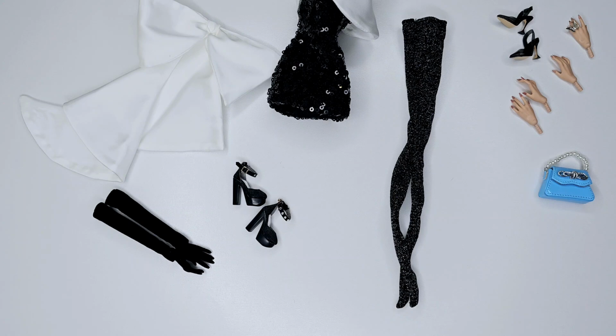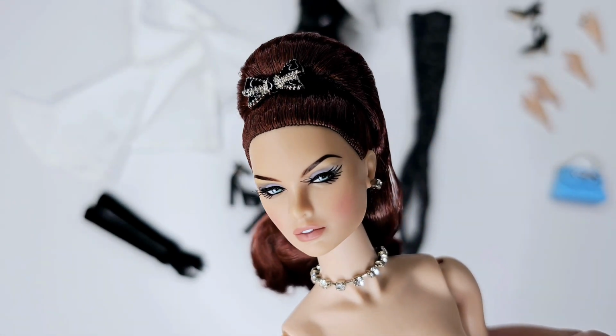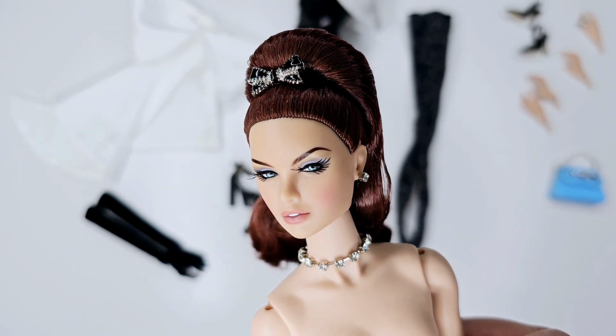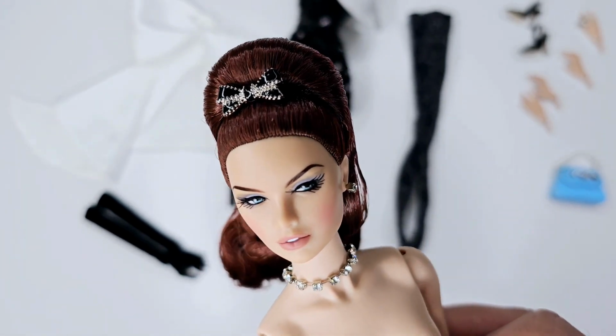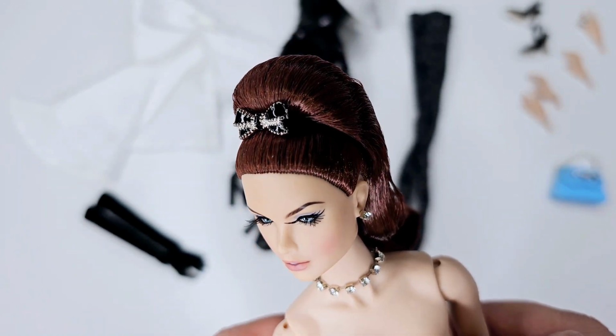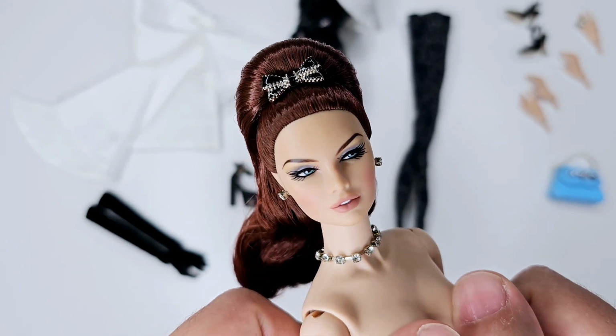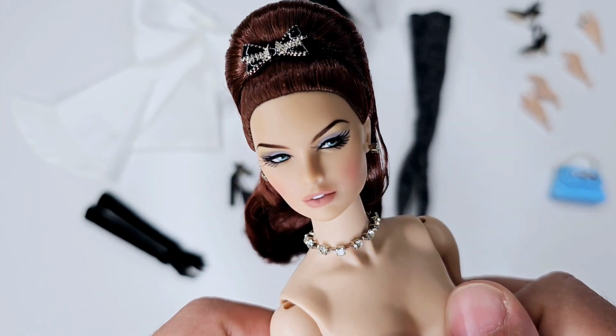We just really do. And before we take a look at this outfit all put together, I want to give you a close-up of Erin's beautiful screening. Look at that. Look at that. I also left the necklace and the bow in her hair so you can see it on. I feel like items that are this small look better on the doll than on the table. But look at that screening.